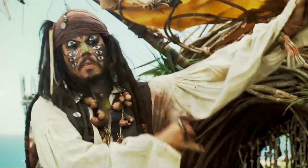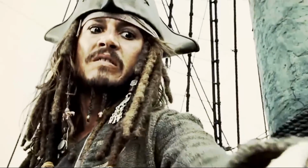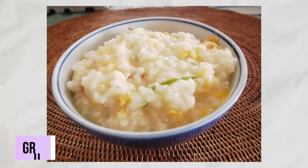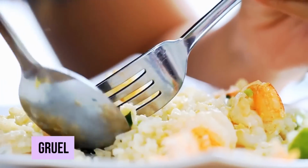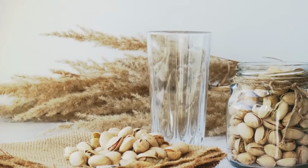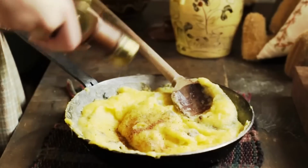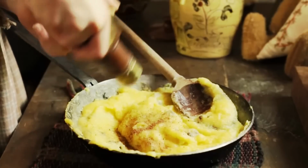When supplies ran low and options grew scarce, armies turned to one of the simplest meals imaginable, gruel. A combination of ground grain, usually oats, barley, or wheat, and water, gruel was the ultimate no-frills survival food. It wasn't much to look at, and it wasn't much to taste either, but it got the job done.